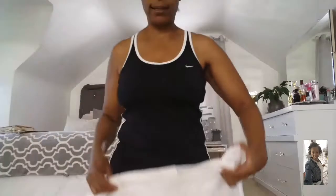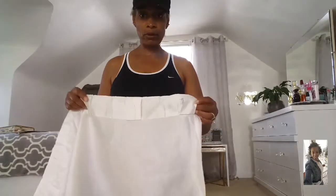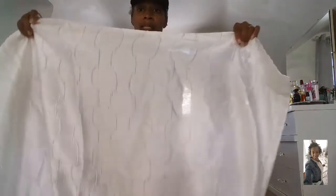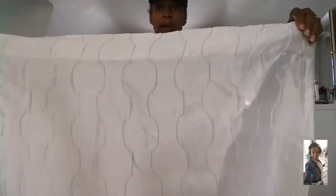Probably going to stand for the next item. I found this really nice curtain. Really nice white curtain. You guys know I love white. And I'm trying to open it up so I can show you. This was $2.50. So this was just an original price. I didn't get anything off because it was not the color of the week. But it has little pockets here where you can put the curtain rod through. And if you guys can see, this is the pattern that's on it. I think it is nice.